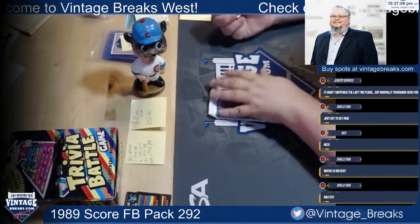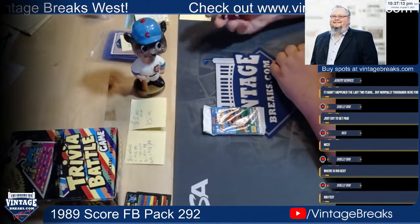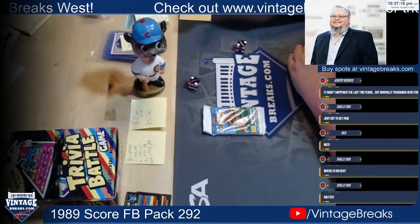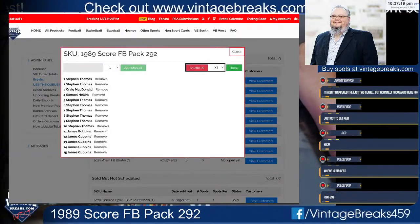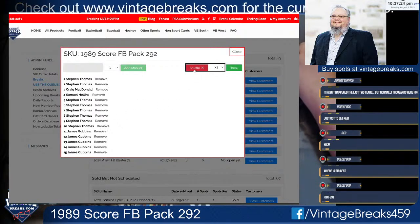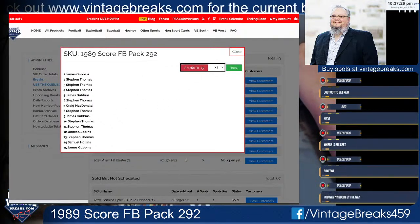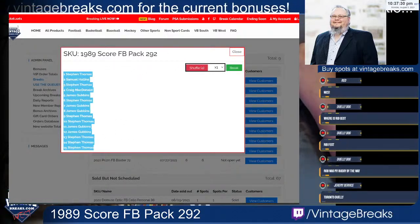Welcome to Drake's Rails, Charlie G from Vintage Breaks West, and tonight we're breaking a 1989 Score football pack, number 292. We're going to randomize the list 4 times the hard way. We go up to Stephen Thomas, Craig MacDonald, Samuel, and James Gubbins. James, I hope I'm pronouncing that last name right for you. 1, 2, 3, and 4. Stevens get first and last cards out of this pack.